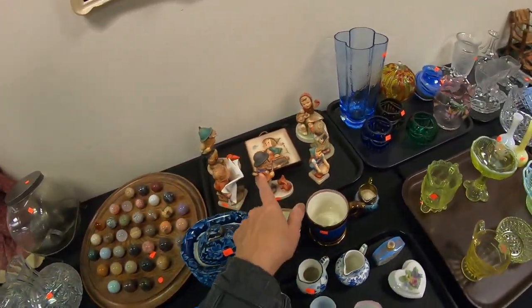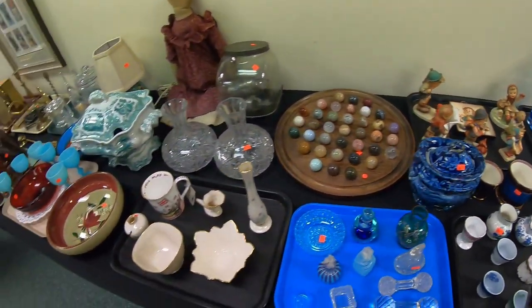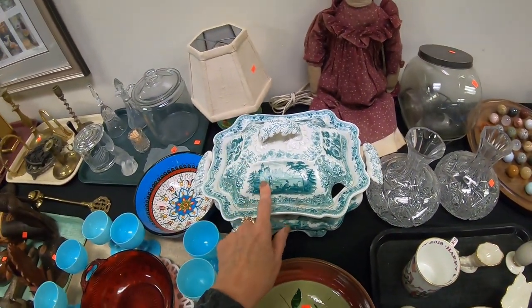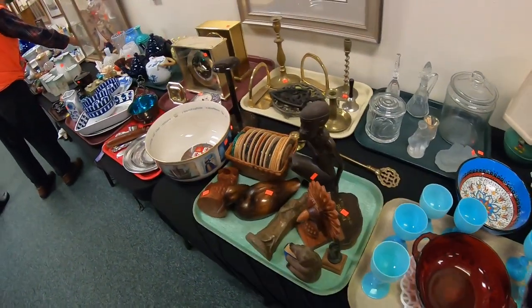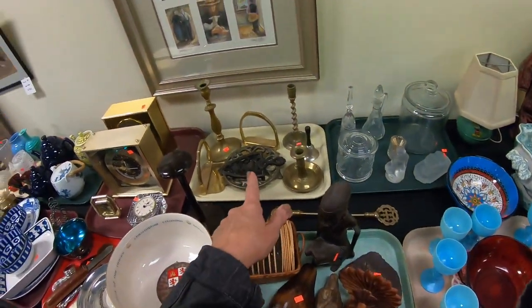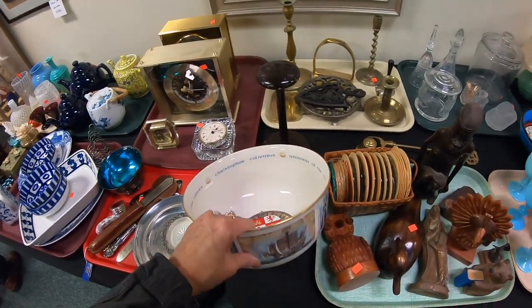There's some Hummels, a tray of Hummels. I often see these in the thrift stores. Okay, this is lovely. Do I want to ship this? No, won't be bidding on that. Tray of carved wooden pieces, some brassware. What is this? Christopher Columbus.